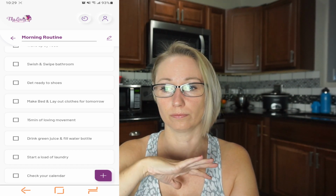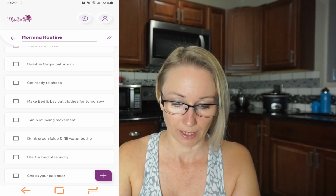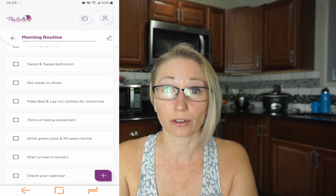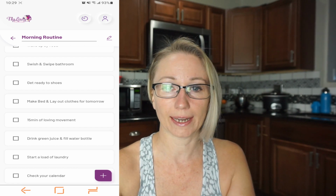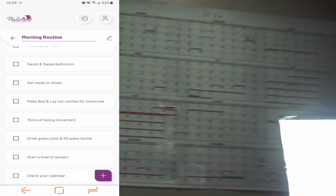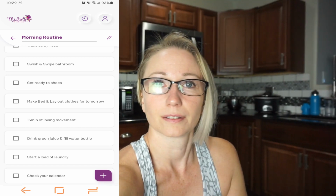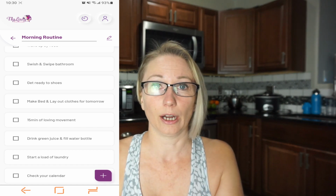I used to do 2 or 3 loads of laundry on Saturday, and that was the day I did it. So basically it's just saying, hey, get your laundry started, and then you're going to check your calendar. So whether you use the calendar in your phone, or if you're like me, I actually use my wall calendar over here, right? You're going to check the calendar. So you want to make sure, what do you got going on?